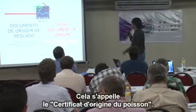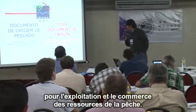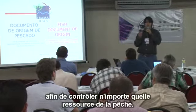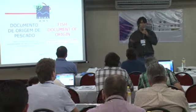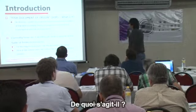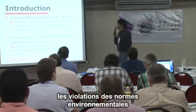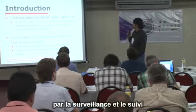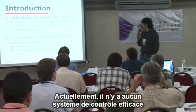It's a fish document of origin, a proposal for control and traceability of the capture and trade of fishery resources. The system will be adapted to control any kind of fishery resource. This is the idea. Well, what is it? An electronic system to prevent or avoid environmental violations at the fishery custody chains throughout the monitoring and tracking of production and commerce.